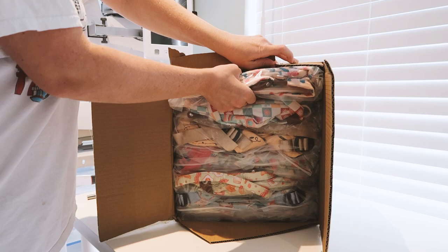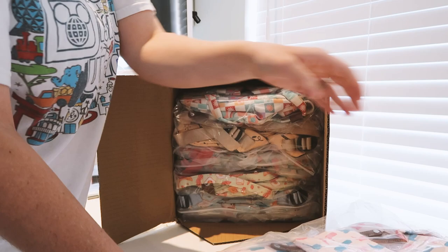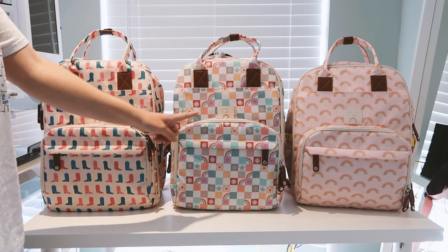So this is one of the 3 launching in April. It's a blue and pink cowboy boot pattern. Super cute, love it. This next pattern you've seen before is the checkerboard one. This is the full lineup of the bags releasing in late April, early May. We've got the cowboy boot print, checkerboard print, and rainbow.